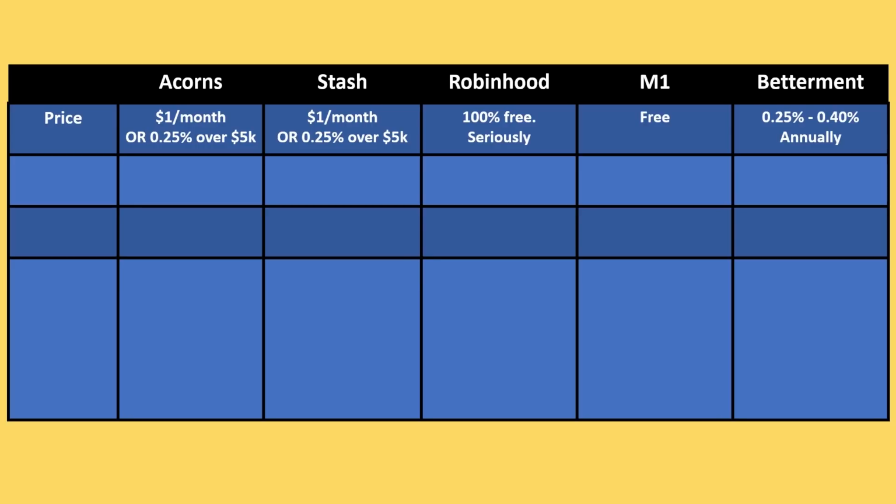So let's run over the prices really quick. This is really important. This is the first thing that I look at. Now, Acorns and Stash, they're both pretty similar, $1 a month, or if you're over $5,000 for your account value, it's going to be 0.25% per year, which really isn't too bad. That's going to be a lot cheaper than a lot of traditional financial advisors, but it can certainly add up after a while with that 0.25%. If you calculate that over a span of 50 years, it could really add up.